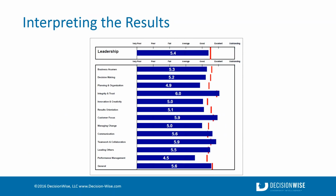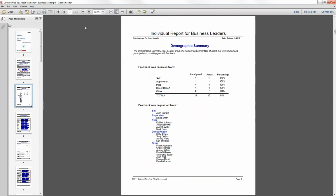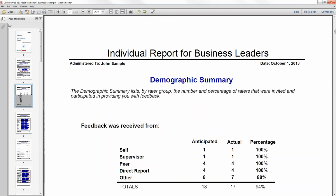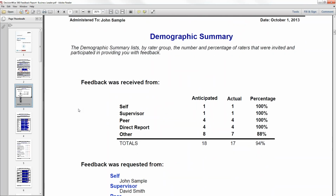So let me switch over here to a sample report. I'll bring up our sample report, which is pretty similar to most of the reports that you'll see. It's a lot of similar pages or views, you might say, in terms of what you'd find on a 360. Some of the important items here that we'll touch on is this first page about the demographic summary.